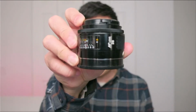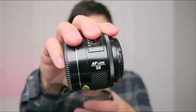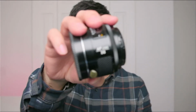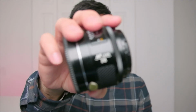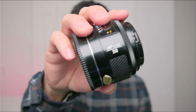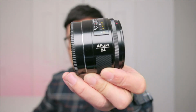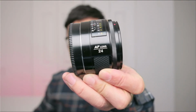And even when it came to my autofocus systems, I had right here a 28mm f2.8. I don't know why it's not focusing. XH1. Anyways, this is a 28mm. And then here is my 24mm, if you can see that. 24mm f2.4. So again, I have a 28 and a 24.